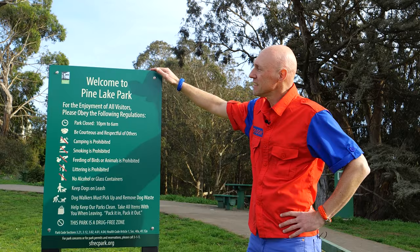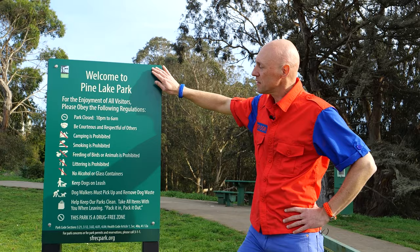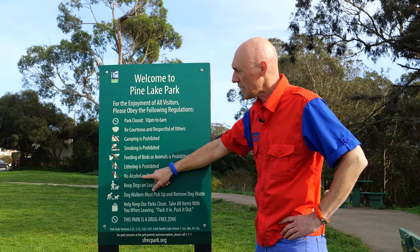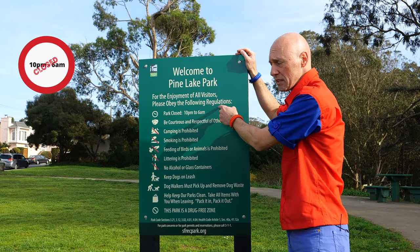Now this is a nice green sign. Most green signs are informational signs. This one is telling you, welcome to Pine Lake Park. And then it gives you a list of all the things that you can and cannot do in this park. It tells you the hours. They're closed from 10 p.m. to 6 a.m. It says be courteous and respectful of others. Of course, that's just natural. I don't have to tell you that.